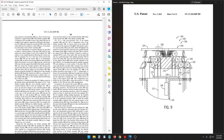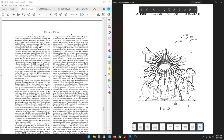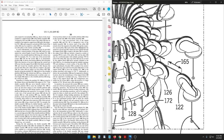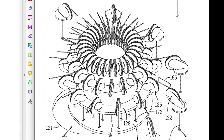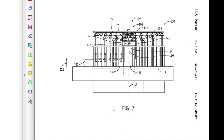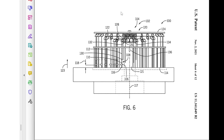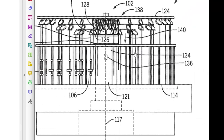122 says it's a pulley. And there you go. That's 122 right there. So it's a pulley. So that solves that. Figure 10 is just a perspective view of a bunch of pulleys. This is not the entire carousel. This is something hidden in the undercarriage down here below where you actually would see. So just a bunch of pulleys.